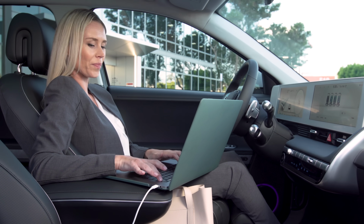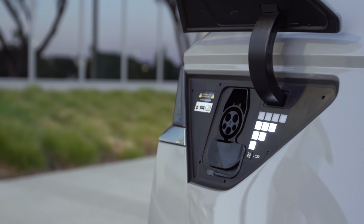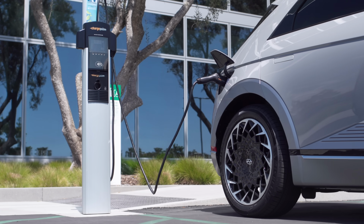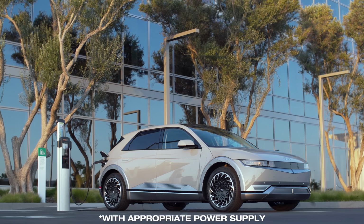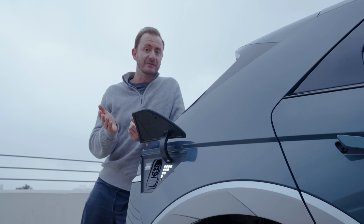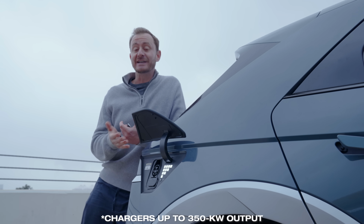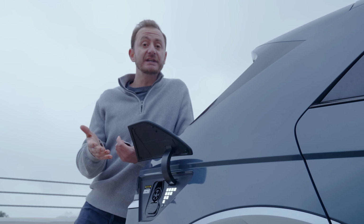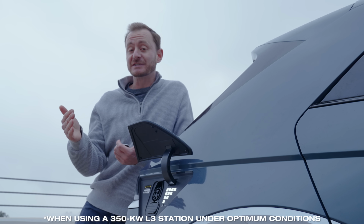It is optional though. As for actually charging the Ioniq 5, the onboard charger is 10.9 kilowatts, and that will help you get from 10% charge to a full charge in just under 7 hours. But the really cool thing about the Ioniq 5 is that no matter the trim level, every one of them can use DC fast chargers, otherwise known as level 3.